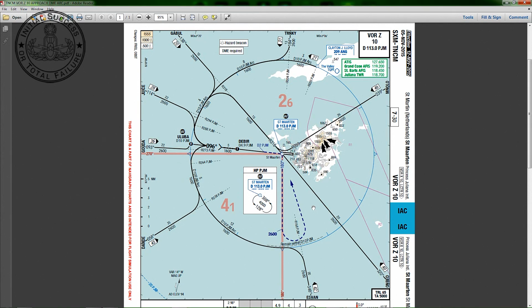I figure even though it's not that difficult, it is a little unusual, and you can't do a series like this without flying into St. Maarten, right? So what do you say we hop on in the aircraft, and let's see how well we can pull this sucker off.